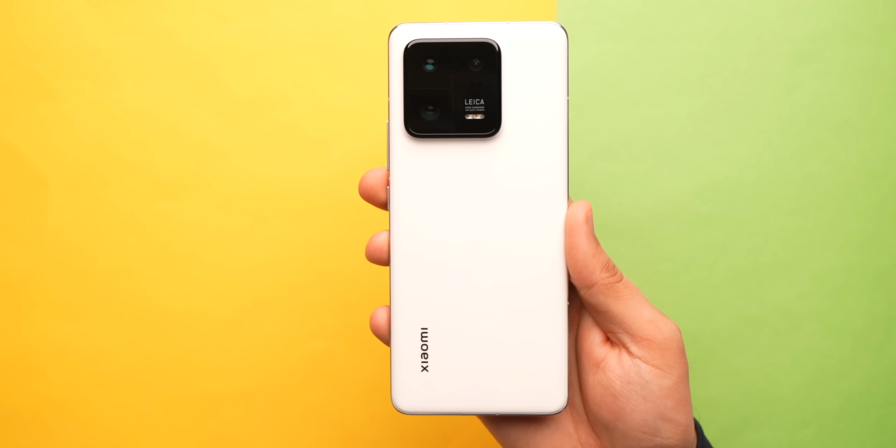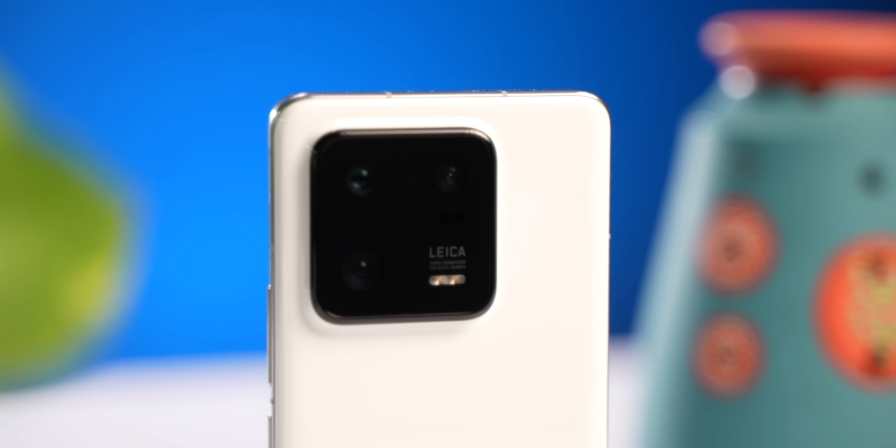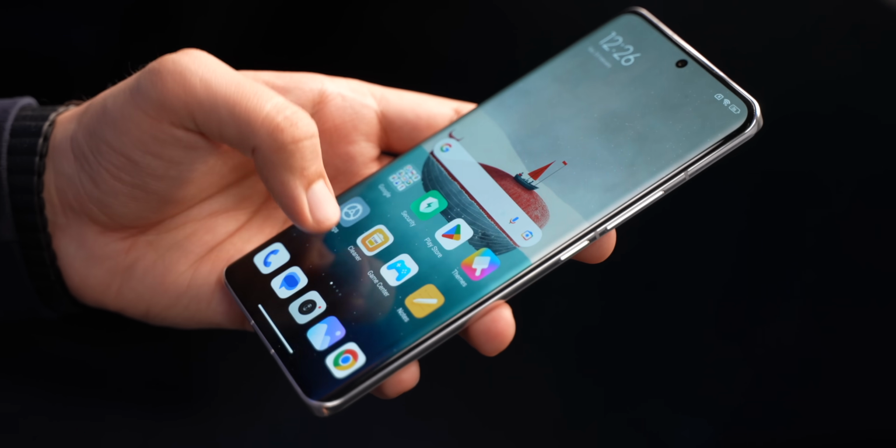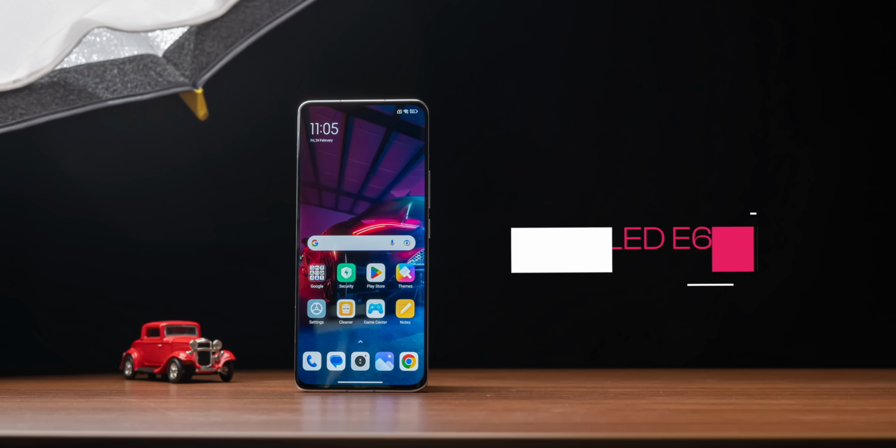But moving on from the cameras, this phone is just a flagship all around. I mean, it looks like a flagship with a ceramic back that is glossy but does not attract any fingerprints. I also like the camera module design here with the Leica branding. And as for the front, it has a slightly curved display with Gorilla Glass Victus, and the display is gorgeous.